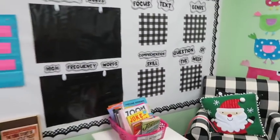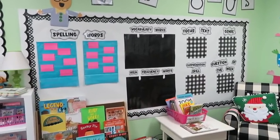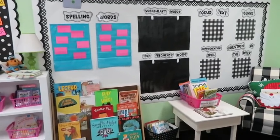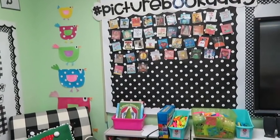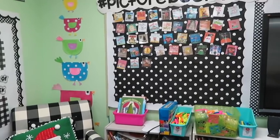So I'm going to change all of this chart and try and make this more usable and just better for what we need. So that's a huge plan. Our Preacher Book of the Day board is working. I don't have all the books up. We've read more than that. I do have to add to it, but it's working well. I don't think I'm going to change it.